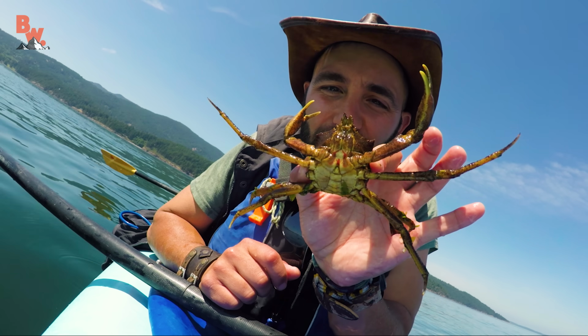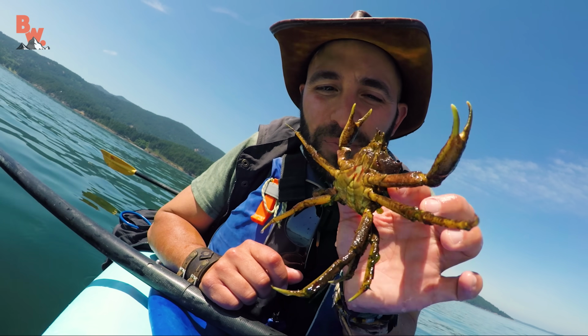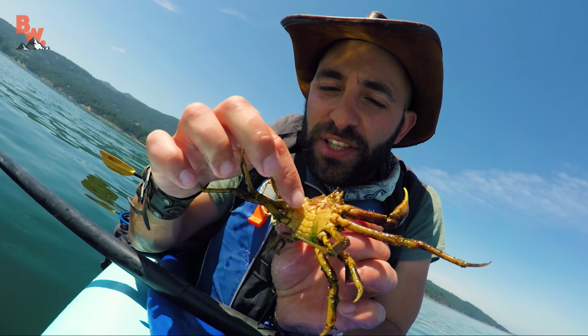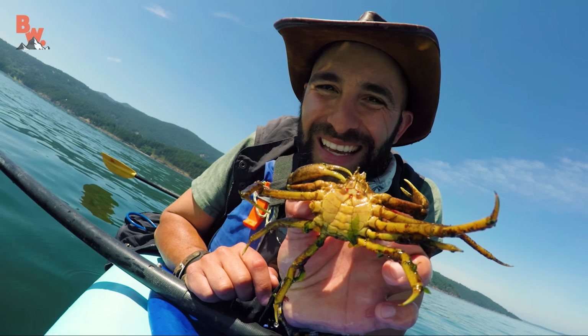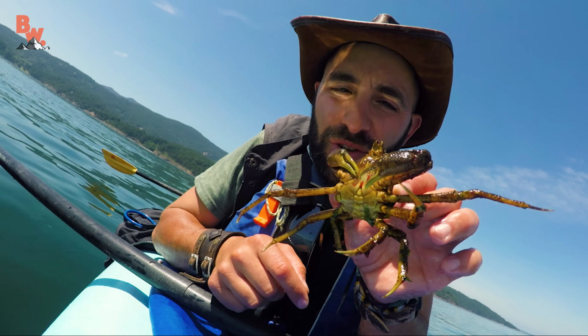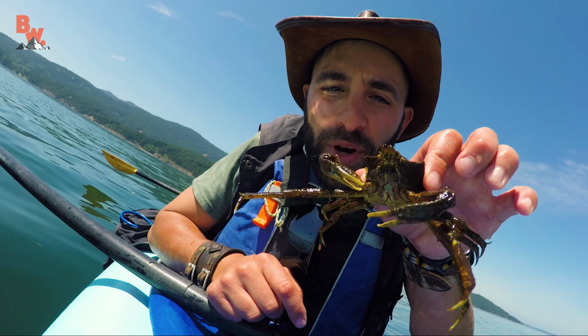It's actually the largest kelp crab I've seen since we've been here in Washington. Now they get significantly bigger than this. Look, the plastron underneath there, you see how thin that is? That means that this is a male and not a female. Females have a much more rounded plastron and the males are far pointier.